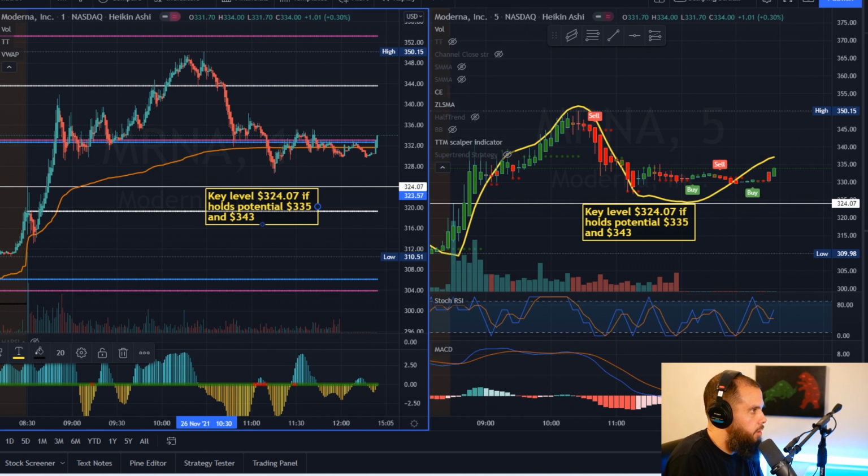So the first ticker I'm going to be looking at and keeping on my watch list for the week is MRNA. And this is going to be a COVID play, a new variant play. I think there's going to be a lot of hype in the COVID sector. So this is something I'm going to keep on my watch list.